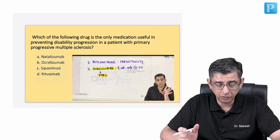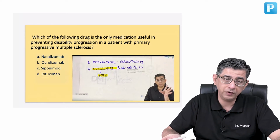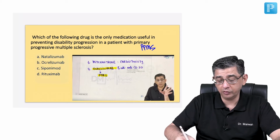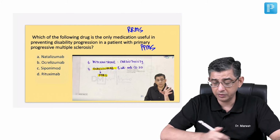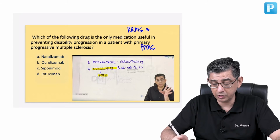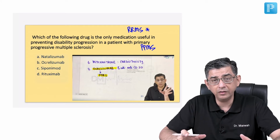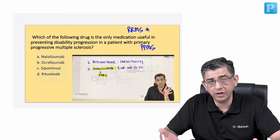The next question said, which of the following drugs is the only medication useful for preventing progression of disability in primary progressive multiple sclerosis? You are very well aware of the fact that the most common type of multiple sclerosis is the relapsing remitting variety, for which we have multiple ways to handle it, like beta interferon and glatiramer injections. But for primary progressive, you will notice that till 2018-19, we really did not have anything really very substantial to manage these patients, and the prognosis was really bad.